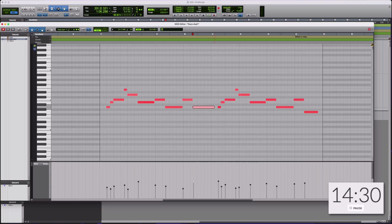See, this could be cool if this moved down. Nope. That's where I had it the second time. I'm going to take that note out. I think that's going to be my change, so kind of leave some suspense going into the chorus. Okay, so I'm just going to go with this as my melody for the verse.